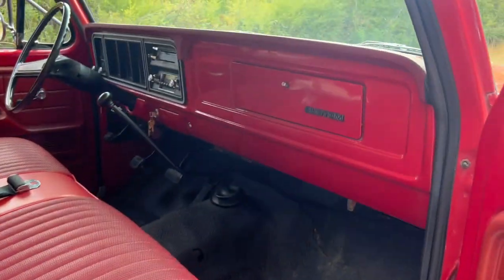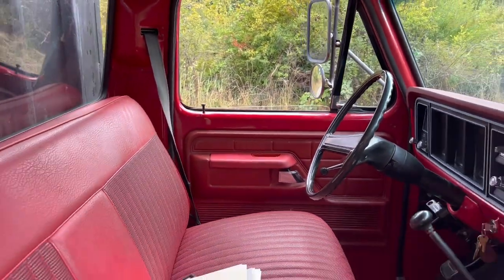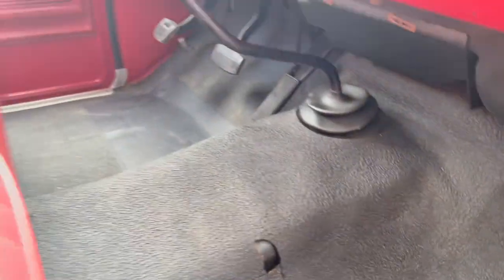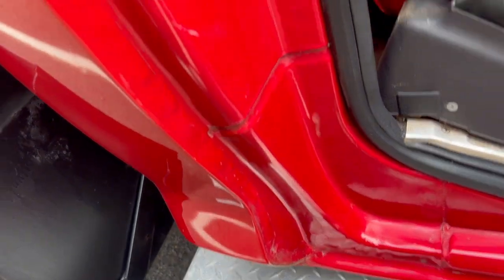Take a look at the interior on this side. Very nice. Again, the seat is original. You see a little repair right there, a little cutout, kind of a little rip right there, but it's original. 4-speed, which is fun to drive. You can see this door jamb. Looks really good.